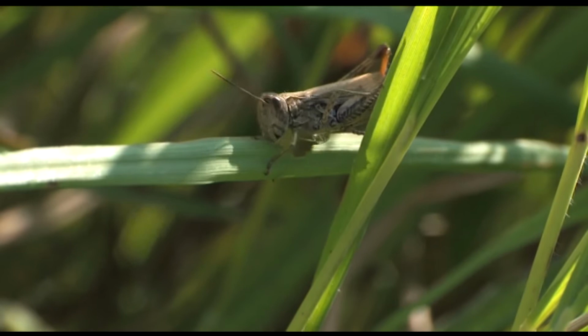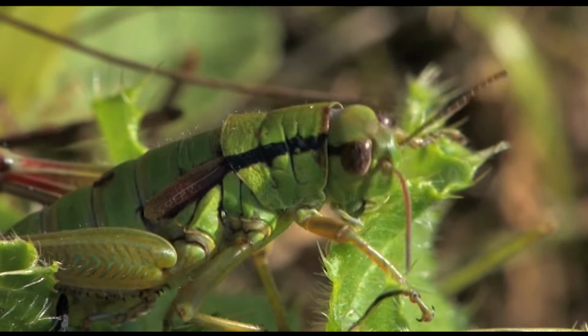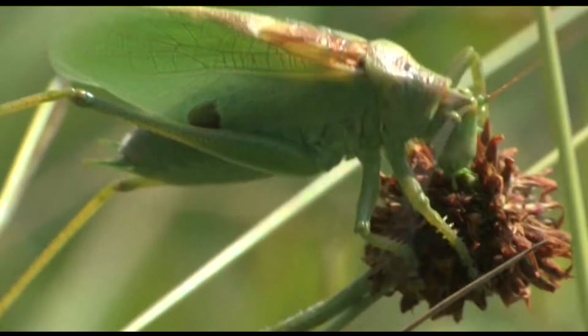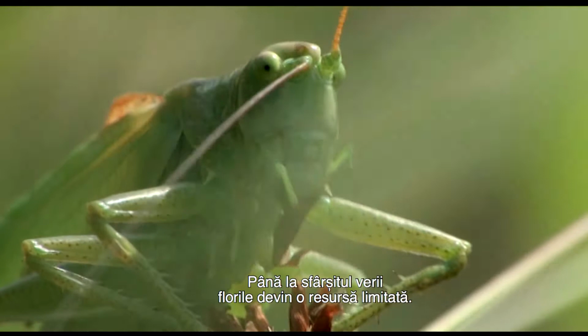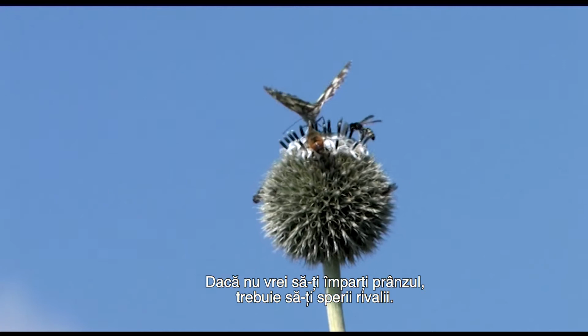Grasshoppers love to eat herbs. Apart from cows, they're the biggest consumers of grass in this landscape. In midsummer, flowers become a scarce resource. If you don't want to share your lunch, you must scare away your competitors.